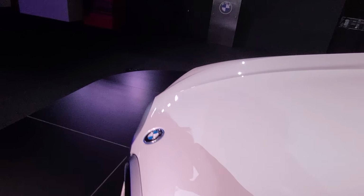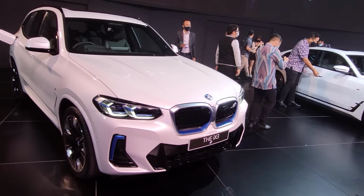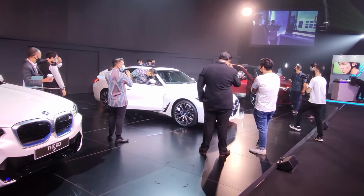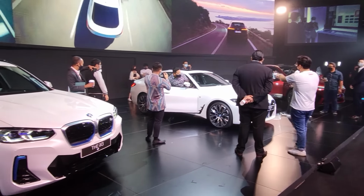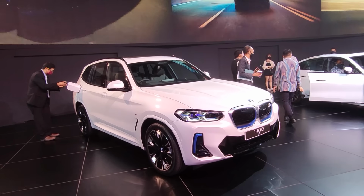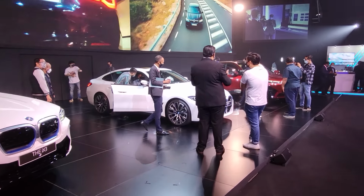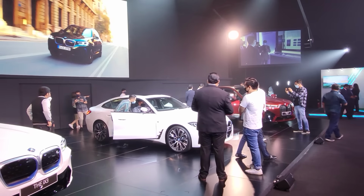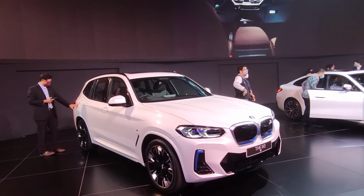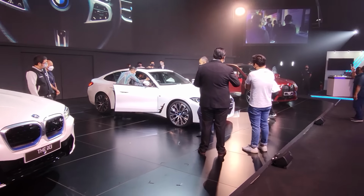All right, so yep, as we all know, now the Malaysian government has announced a zero tax incentive for EVs. I hope this will spur the growth of EVs, and obviously local assembly if possible. Even though Malaysia is very, very late to the game, I hope we have, you know, with our semiconductor industries and all that, we could progress up the value chain of this industry. All right, so yep, that's the iX3, that's the i4, that's the iX.